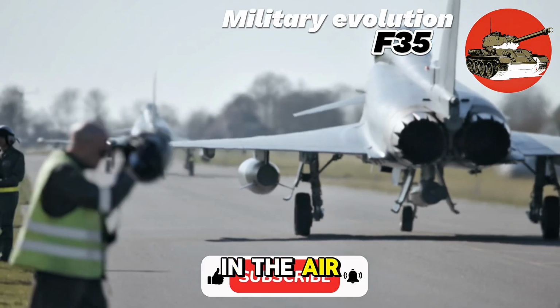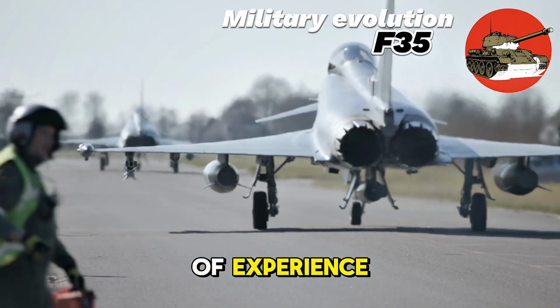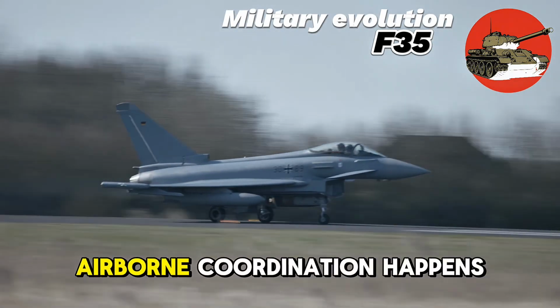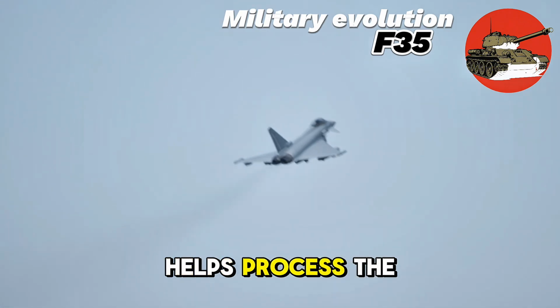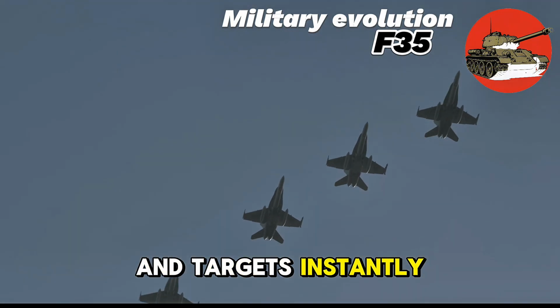Mastery is revealed in the air. Fighters perform formation flying honed by years of experience. Group maneuvering demands split-second decisions. Airborne coordination happens over secure digital channels. The F-35's artificial intelligence helps process the airspace picture and prioritize threats and targets instantly.